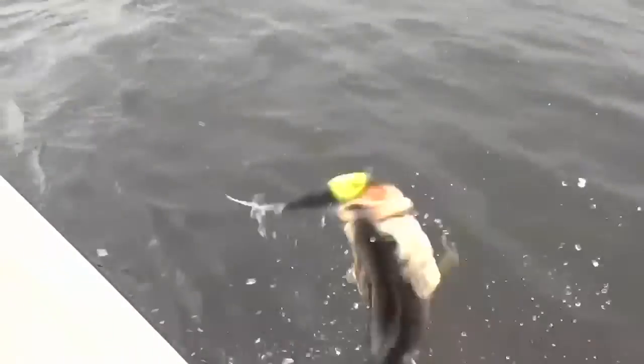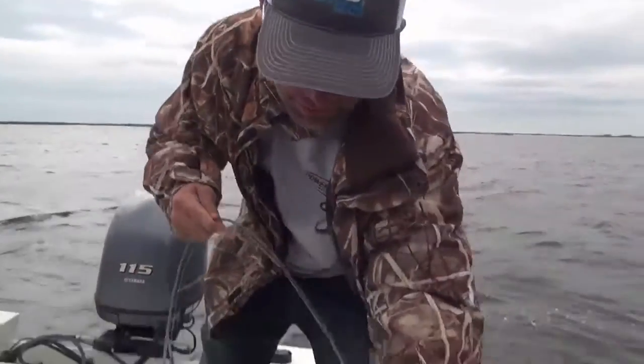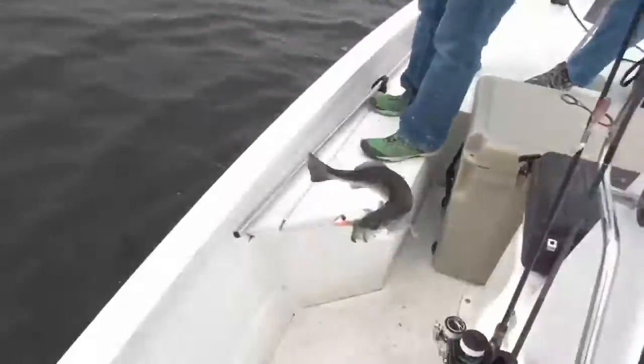Now, we didn't catch any 5-pounders today, but we caught a bunch of 18, 19, 20, 21-inch fish, all on topwater baits. That's not entirely true. Arthur caught a couple on a cork to begin the day, but after that, it was nothing but topwater baits, and it was a blast. Let me tell you. Take a look, see what you think.